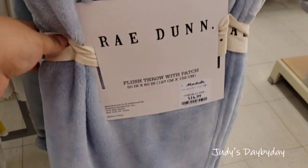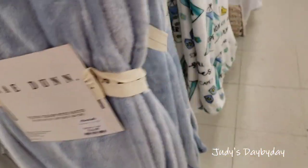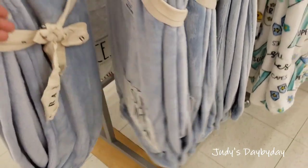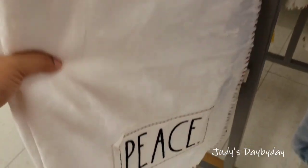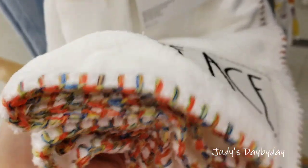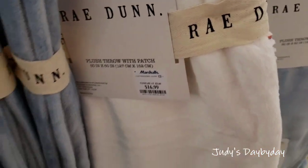And these are super cute. We all know that these Rae Dunn throw blankets are always $16.99. They're very soft, and it was the first time stumbling upon one dedicated to moms. You know, Mother's Day was this weekend, and I just had to show you this. And this throw blanket with the detail stitching, those beautiful colors, that is super cute.